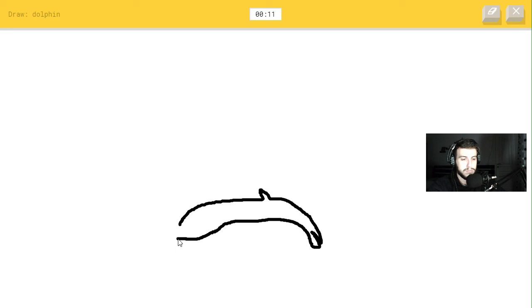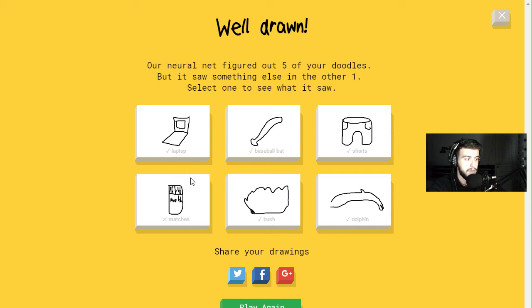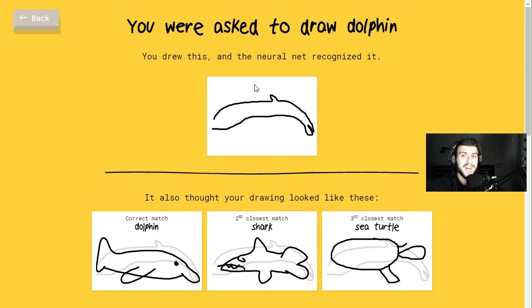Dolphin? How the heck can you see a dolphin in this? What dolphin can you find here, dude? Oh my God. No way he can find this thing. No. Anyway.